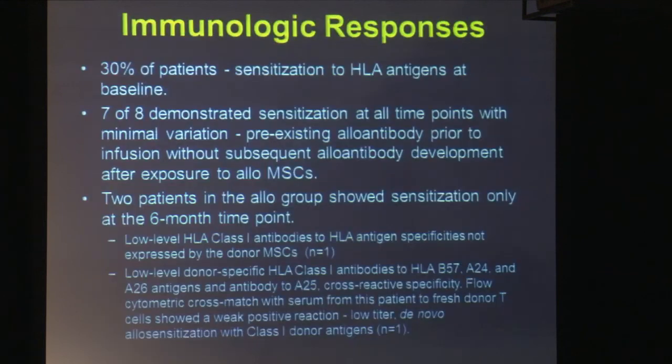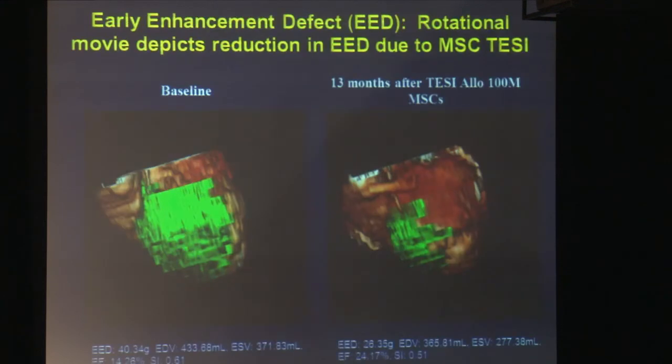Let's see. Okay, I'm not sure how to get these movies to show.